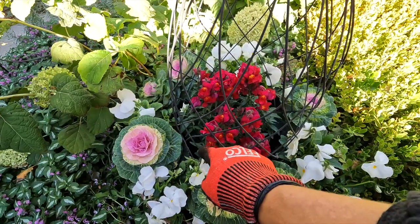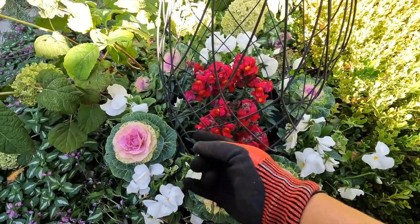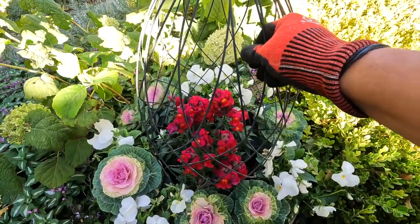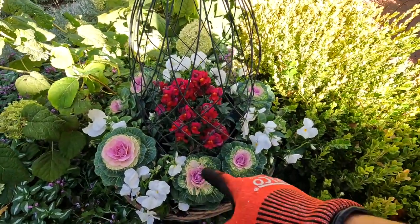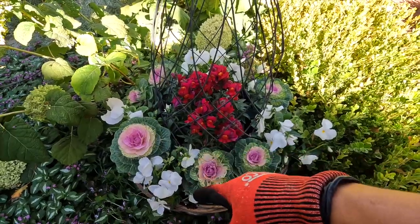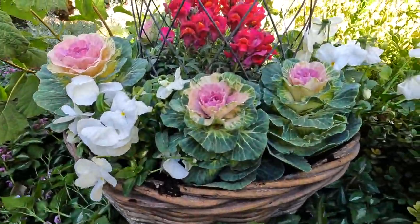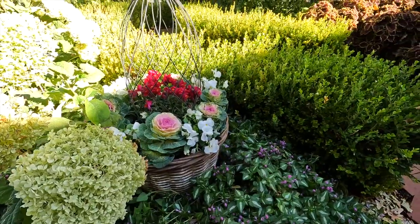And the geranium roots are still right there. They're actually growing around this trellis here, so I kind of had to cut it in order to get it out. It was really stuck in there. But we've got the ornamental cabbage, the white pansies, and the red snapdragons. And when I water, I will clean off the excess soil there. Doesn't that just look sweet tucked in right there?